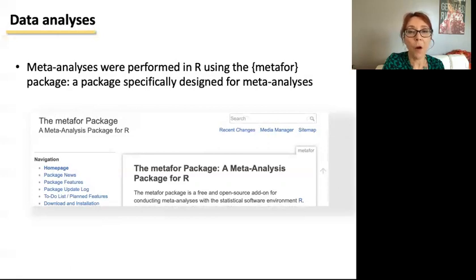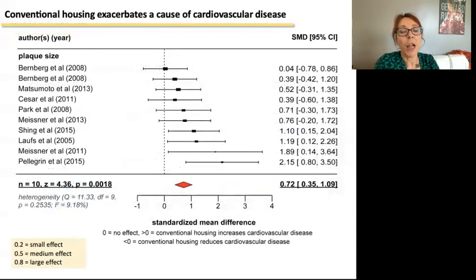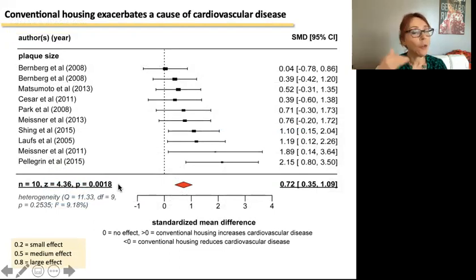Okay, I'm going to hop to the results at last. So first of all, I'm going to start with the least studied disease, because it's easiest to walk you through what's known as a forest plot. So here are the results for cardiovascular disease. And cardiovascular disease was only studied using one measure, and that was the size of atherosclerotic plaques within the arteries of animals. So in a forest plot, each study is one row, and the effect size from each study is summarized here by a little black rectangle.